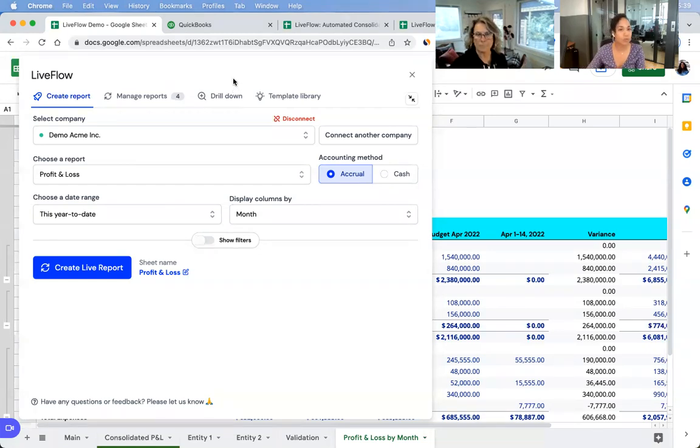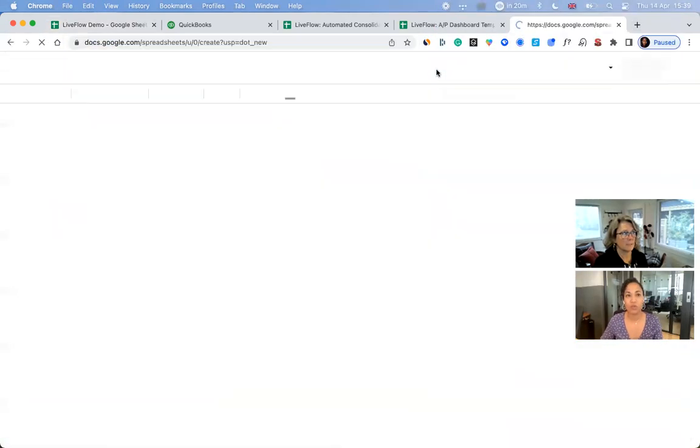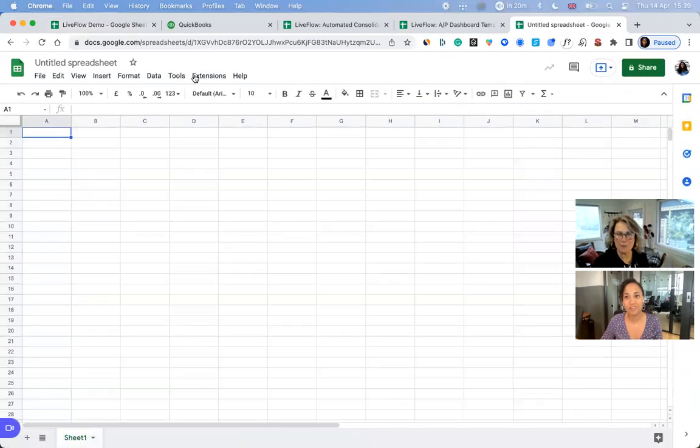Got it. Yeah, a very good question. So Liveflow connects based on a spreadsheet basis. So clearly, we don't want your clients to see all the other clients. Right. And the point is, as an accountant, you decide which sheet has which client. So you just basically go to, let's say, sheet new. Yes. You create a new sheet. Sheets new, and then you create a new sheet from the URL.